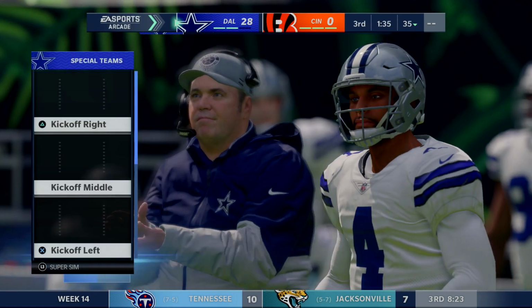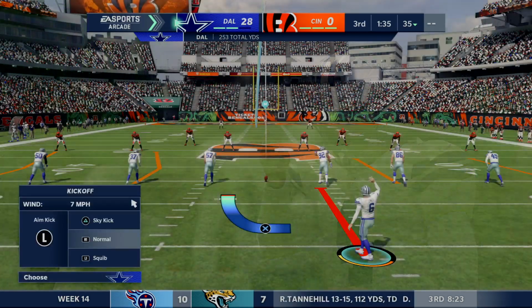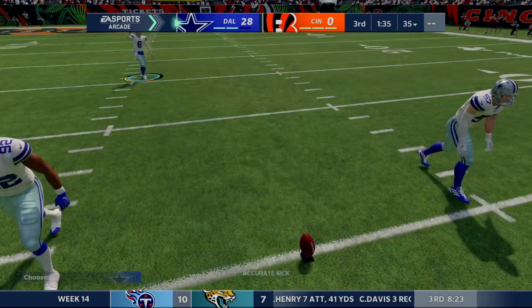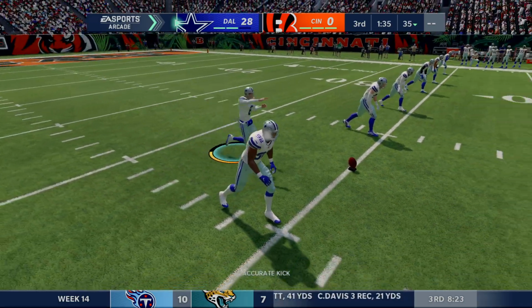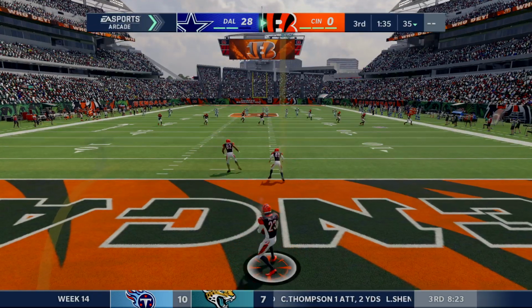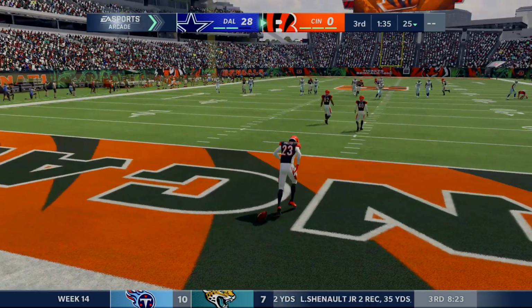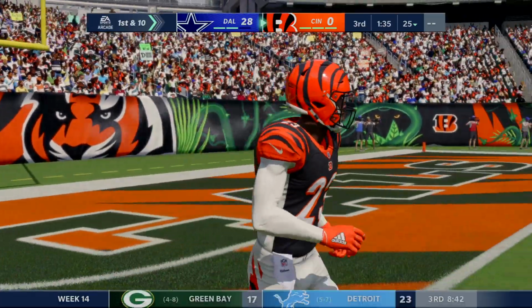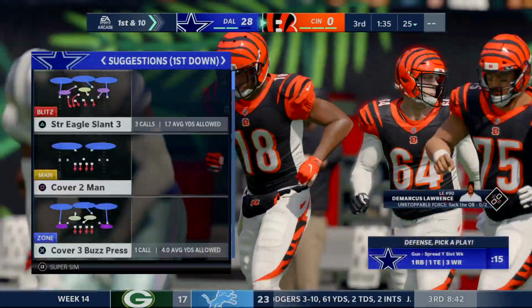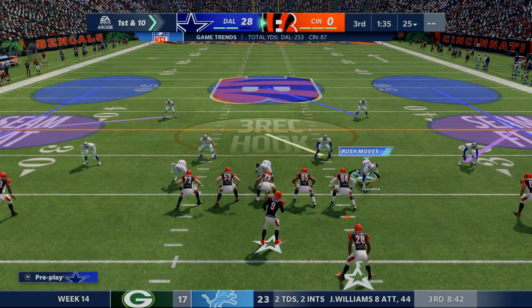Well, that drive started with not a whole lot of real estate in front of them. In plus territory, excellent field position. 2 plays later, pay dirt. Out is the kickoff unit as they run up and send this one away. Taken about 7 yards deep, and he'll just take a seat, and the drive will begin at the 25-yard line. Now the Cincinnati offense ready to see what they can do here.